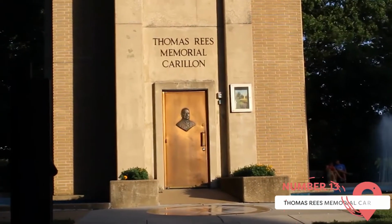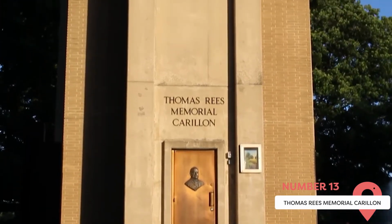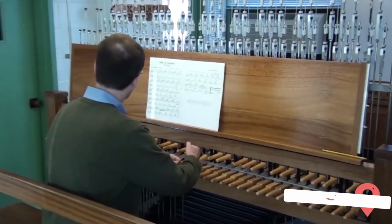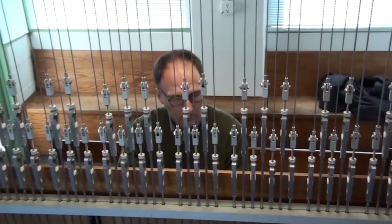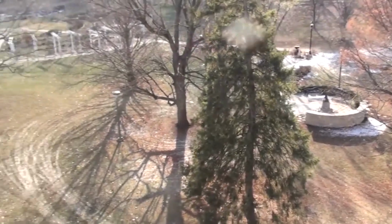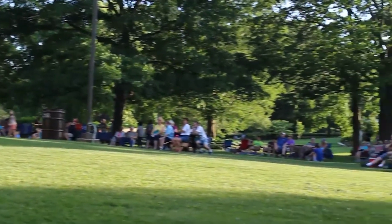Thomas Rees Memorial Carillon. A carillon is a bell tower, and this one is the 5th largest in the world. It has 67 cast bronze bells that weigh a combined 85,000 pounds. You can sign up for a tour or go to the top for gorgeous 360-degree views. If you come in June, you can enjoy a week-long festival of music and dancing.